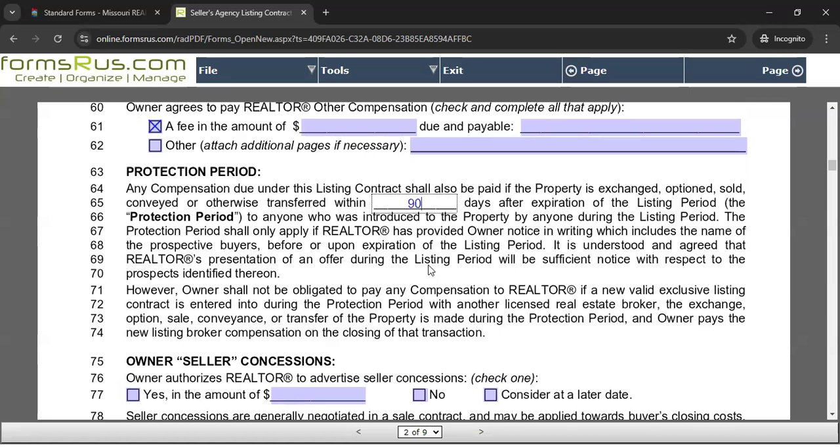Then you're done. Yeah. And that's what all this legalese from the attorney says right down here. It says that I am protected provided that the client doesn't hire another agent.